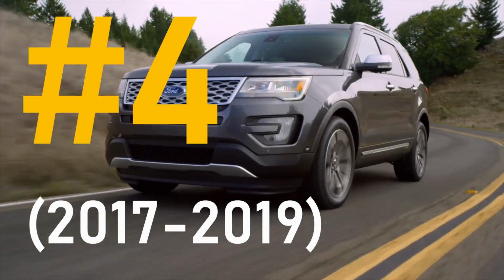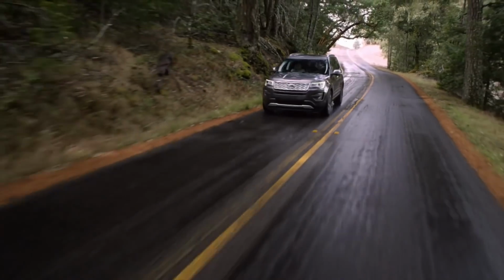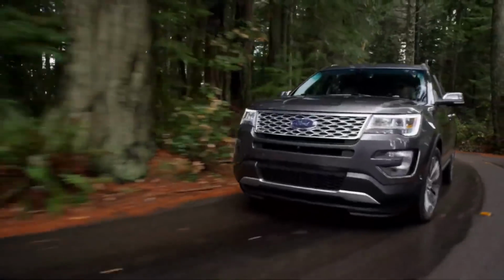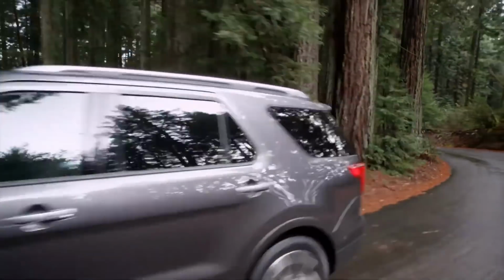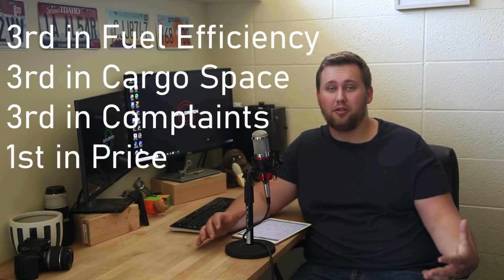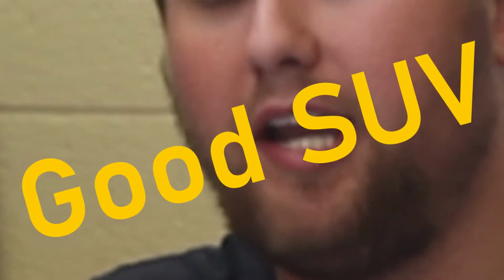Number 4, the Ford Explorer. Ford started making the Explorer in 1991, and today you can buy the 2019 Ford Explorer, and you can get it with a 2.4-liter straight 4 or a 3.5-liter V6 for up to 365 horsepower. Now, the Ford Explorer doesn't have anything particularly great or particularly bad. It's overall a good SUV.